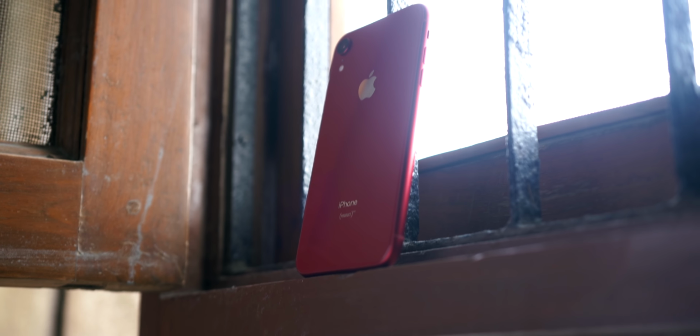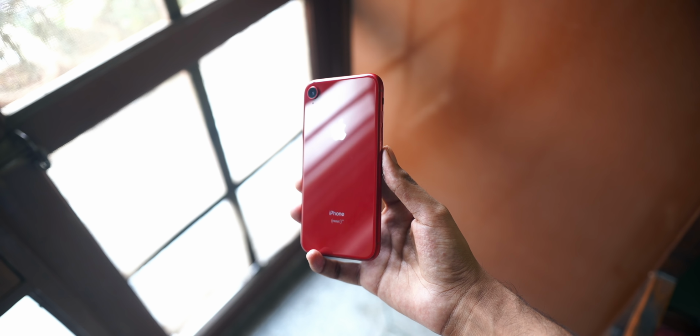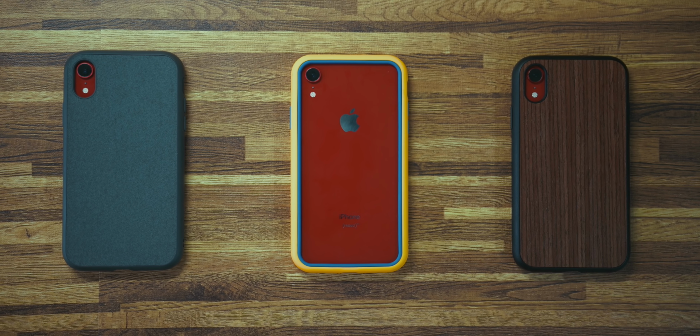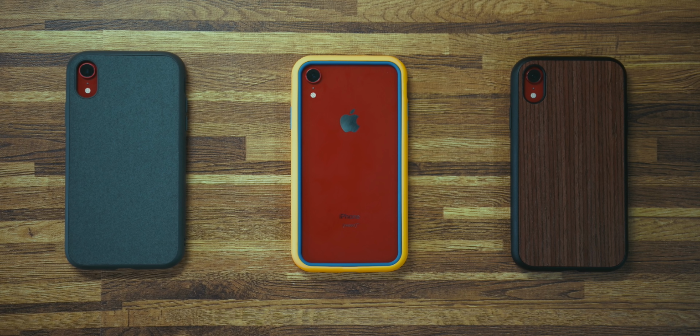It's extremely expensive and really delicate. There is just no way I can use this without any sort of protection. The minimum being a bumper case, the best being a full all-around case. I actually use both of them, kinda keep flickering between them from time to time, and the ones that I use are from Rhino Shield. For me they are the best in the business, both in terms of looks and protection.